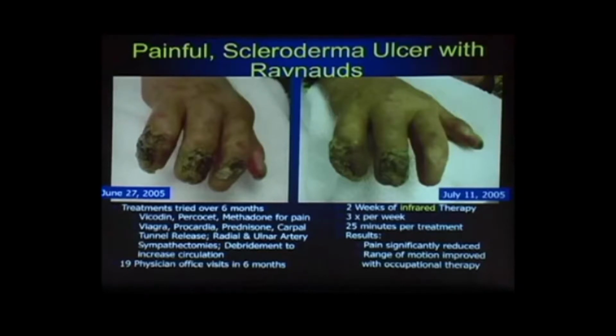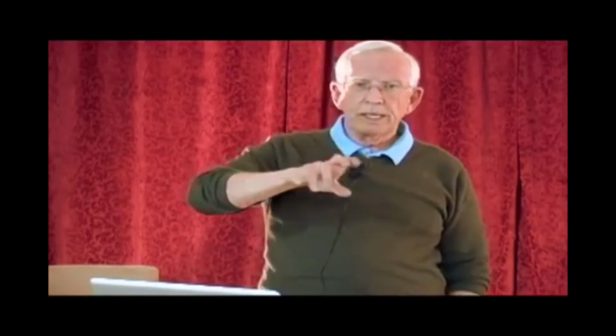On the right-hand side is a picture of her same hand 2 weeks after starting infrared light therapy. It was given 3 times a week, 25 minutes each treatment in someone's office. The results at 2 weeks, as you can see that 1 finger, the ulcer is virtually gone. Her pain is now significantly reduced. Now, why would that be? Pain, cyclic GMP, just like morphine, nitric oxide, okay. Ulcer goes away, better circulation, pain goes away. Her range of motion is now beginning to increase. She was working with an occupational therapist.